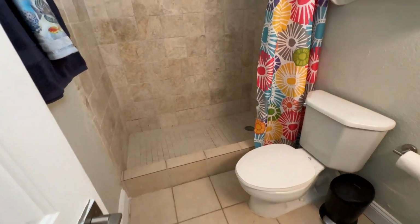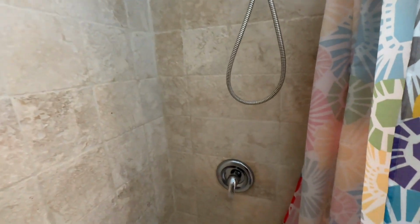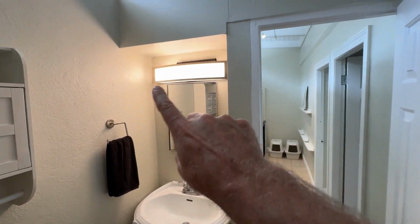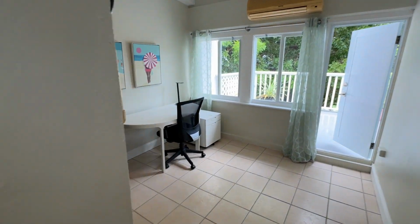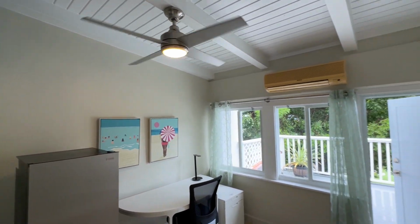More of that beautiful travertine. This one's just a shower, no tub, but still really nice. Pedestal sink, nice light fixture above. And then this way we come down, take another right, and here we are into the third bedroom. Currently set up as an office, but obviously easily converted to a bedroom with furniture.